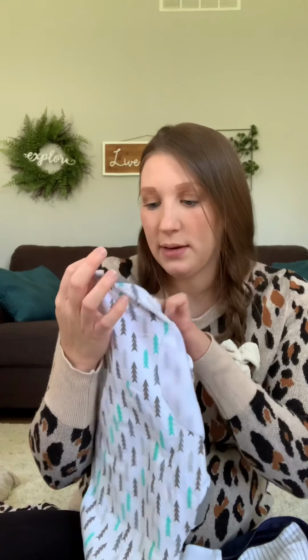We're also taking a swaddle sack. This is, I don't even know what brand because there's no tag inside of it. Again, it was a hand-me-down from a friend, and we want to make sure we have one of these just because the swaddle blankets, we're not the best at doing that. So we're gonna go with a swaddle sack this time around and see how he likes that.